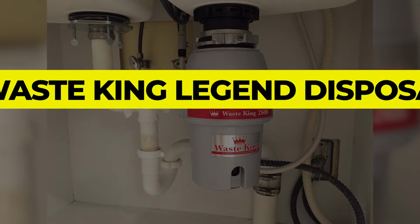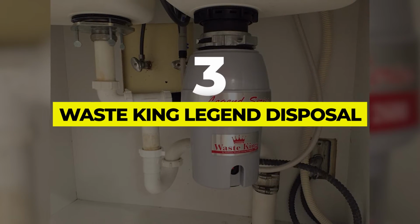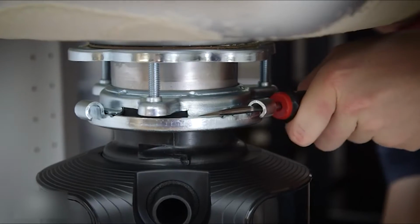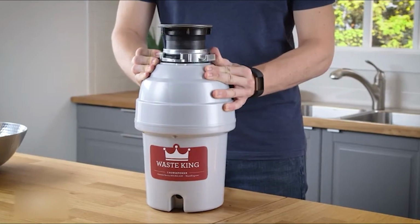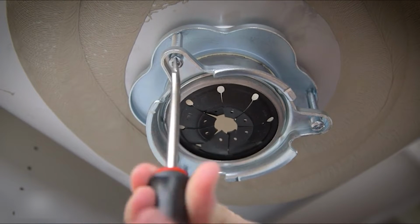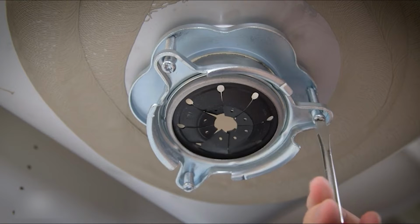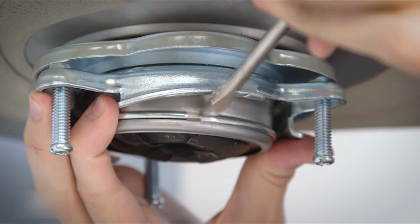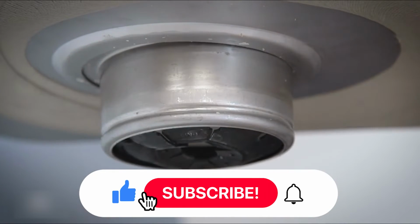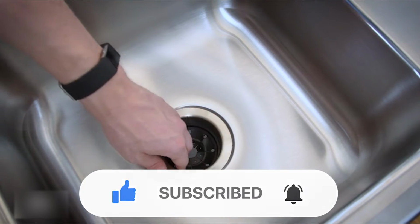Number 3. Waste King Legend Disposal with Cord. The Waste King Legend continuous feed disposal is affordable, efficient, and easy to install. With a 1.2 HP motor, this compact unit fits right into small undersink spaces. There's a removable splash guard for easy cleaning, and the disposal is safe to use with a septic tank. The grind chamber features durable stainless steel that will keep this disposal working long-term.